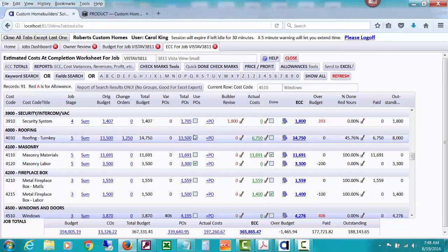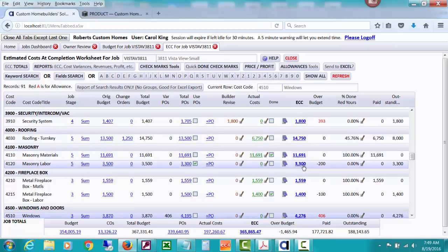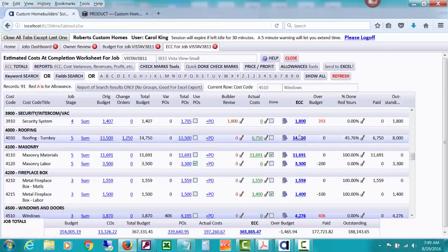Notice that on this roofing turnkey, we had an original budget, plus we apparently did a change order and did one of the lines to roofing turnkey. You can drill down on that and see what that change order is for. This is the estimated cost, not the price. This is a cost, your cost worksheet to see where your costs are headed. Right down over here, even early in the job, you can see if you're over or under budget as you go, which is very different than just comparing budget to actual costs, to have something that is calculating your current estimated cost at completion right now.